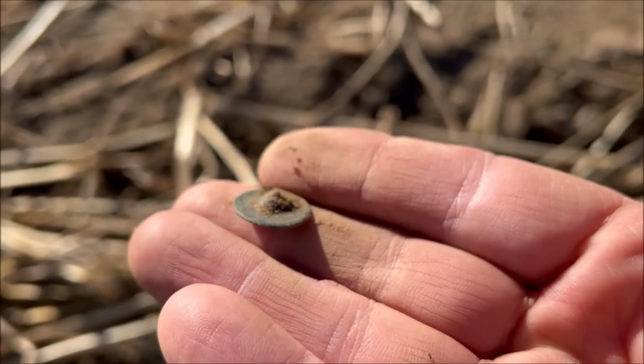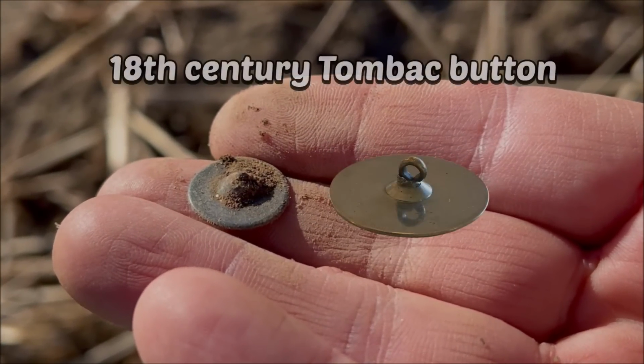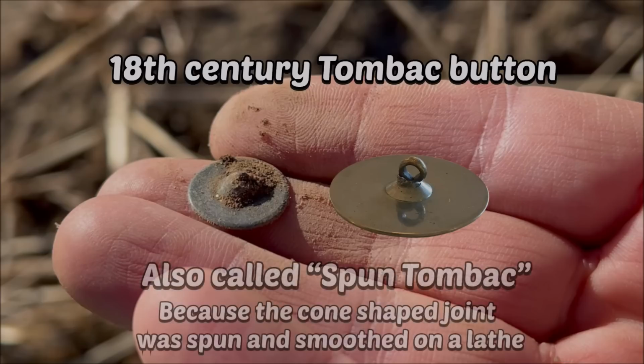And on this side, you can see the spun up part right there. Yep. Where the shank would have been. The eyelet that you'd actually feed the string through to tie it to your clothing is busted off. But that's most of the button.